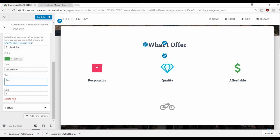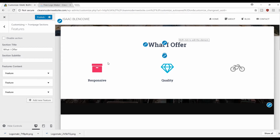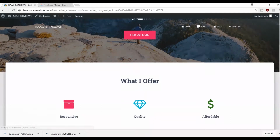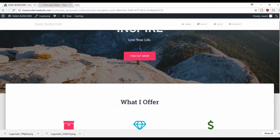It's up to you, because you can simply click delete field, and remember you could edit this out as much as you like. You could delete both these fields and have just one big service in the middle. Really, the sky is the limit here. That's what's incredible about this theme, you can fully customize it. Okay, and then make sure you hit publish. And if we go back to our site now, there we go. Look at that. It's starting to look really good.